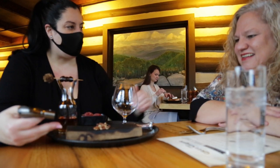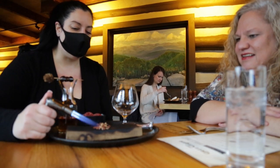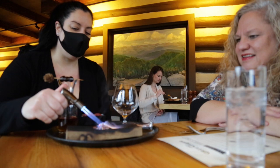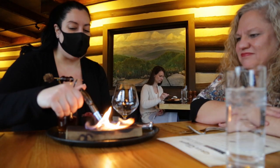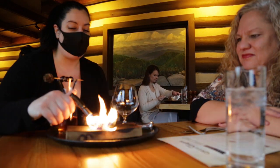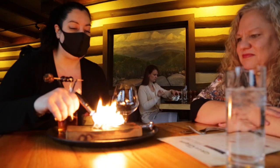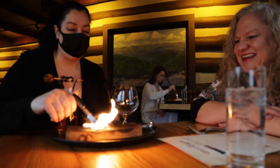This one has a nice heavy char in it because these are used quite frequently here, and we have some chopped pecans that are nice and fresh. We're going to put a little char on those and get them nice and toasted. This is actually an interactive cocktail. Pre-COVID, my servers and staff would blow this out for you and smoke wash your glass. No one really wants our COVID cooties, so you are going to make a wish and blow the flame out.